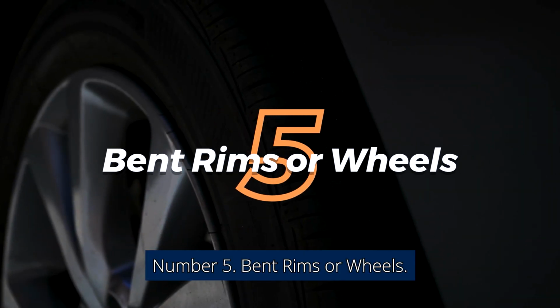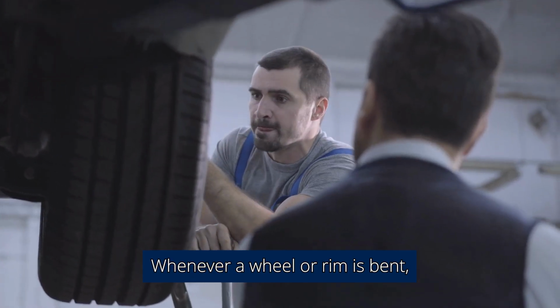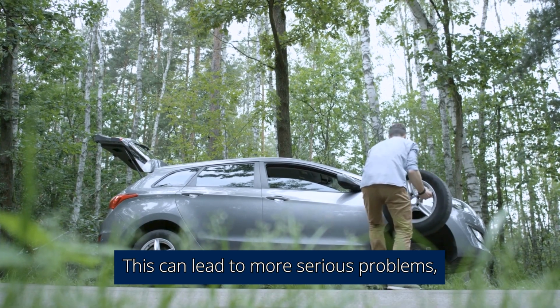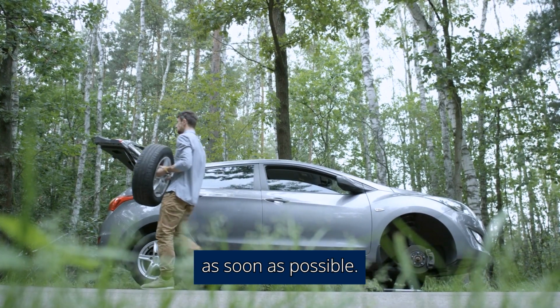Number 5. Bent rims or wheels. Whenever a wheel or rim is bent, it can let the air out of your tires, triggering the tire pressure light. This can lead to more serious problems, so it's important to get your rims or wheels replaced as soon as possible.